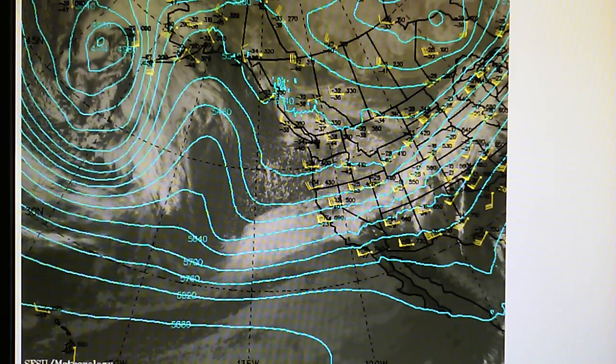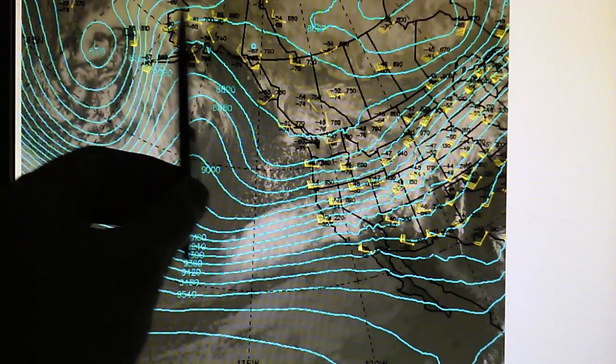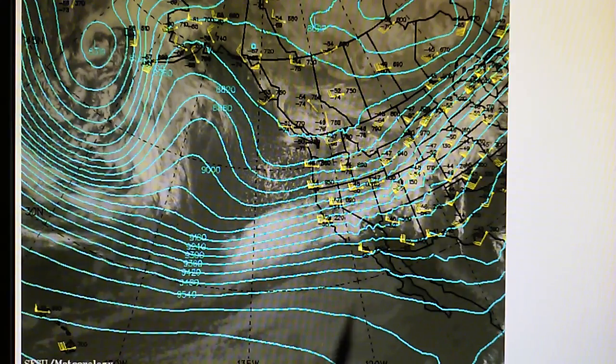Here's the 500 millibar. We've got high pressure here. We've got a nice clean shot with the jet stream. Okay, let's take a look at the 300 millibar. Same thing. We've got high pressure up here to block this, and we've got a nice clean shot moving right into Southern California. We have some low pressure indicated right here. These little trough features right there and there.